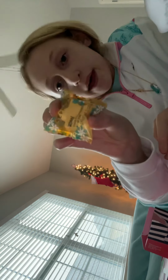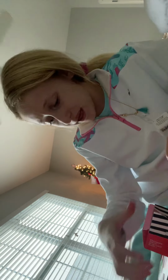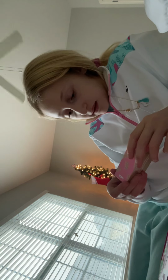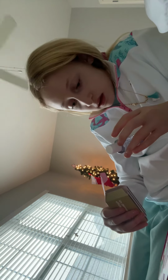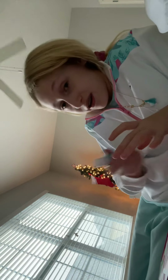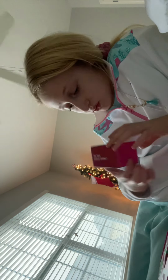Oh, it's a star bath bomb. Oh my god, that smells so good. It smells like mangoes. Okay, number five. Give your skin a bedtime cleanse. It is cleansing water. I've never heard of that. So we've opened five items so far. Now it's number six.